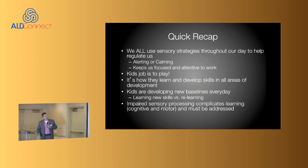So overall, this is just kind of a quick recap of what we're talking about: we all use sensory strategies. We don't really think about it through our day because it's just so ingrained in what we do, but we all use them, and we use things to keep us alert, to calm us down, to keep us focused and attentive at work. But kids' jobs are really to play. That's what they're meant to do. That's how they develop, that's how they grow, and that's how they learn new skills.